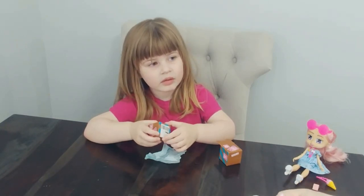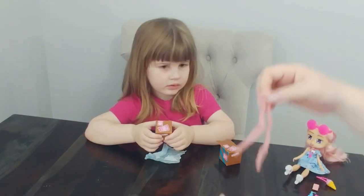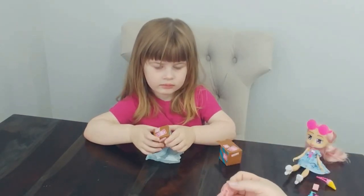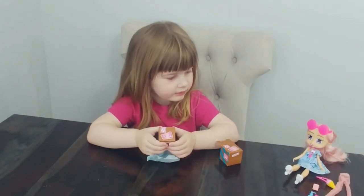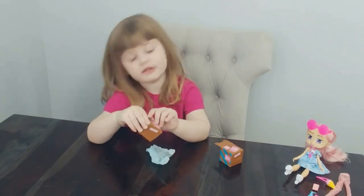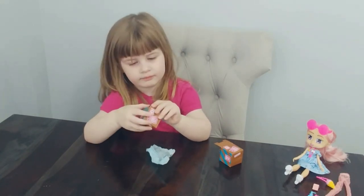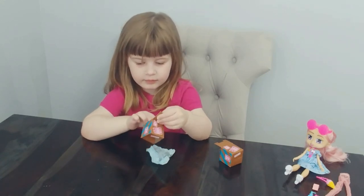They look like little tights to put on her legs, like pants. They're little sparkly pink tights. Oh yeah, they're so cute. Those clothes. I'm so sad. This is the last box. Oh no. What could it be? What do you think?